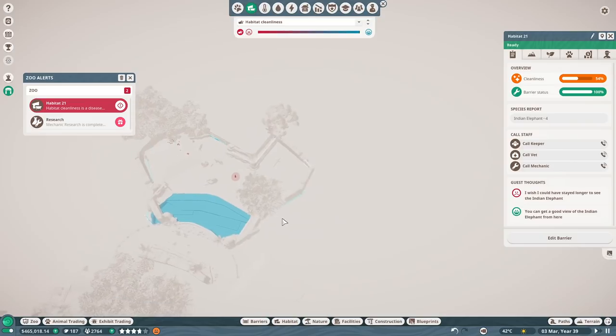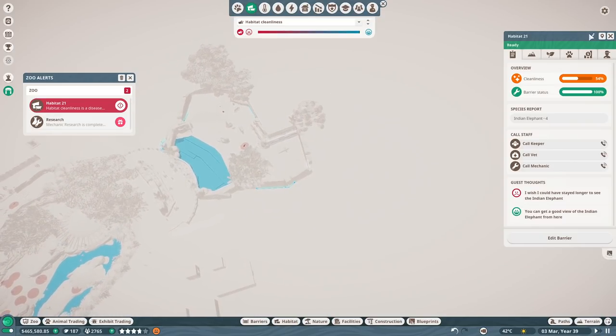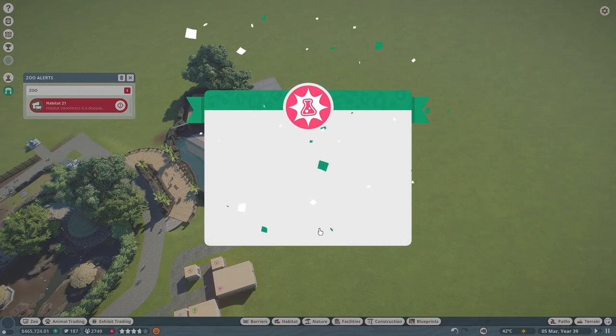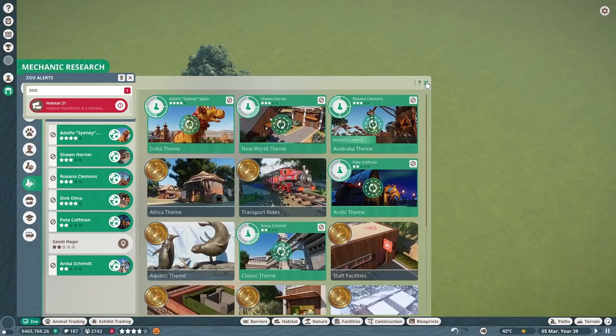Habitat cleanliness is a disease risk. Oh, did I not set them up with a work zone? Mechanic research. Let's see. Aquatic theme, yay! Let's see. Go away.